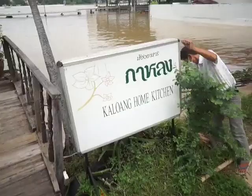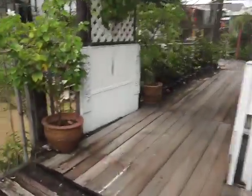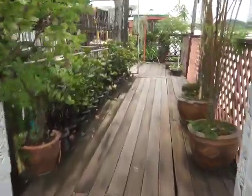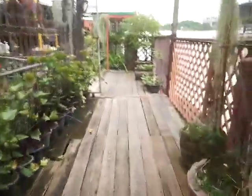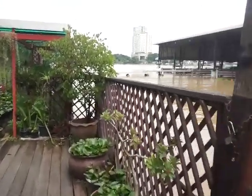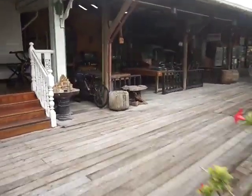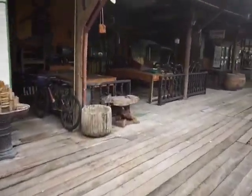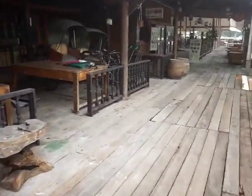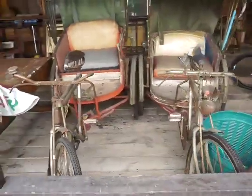Sawatdee ka. Walkway along this riverside restaurant here. That's like the marina where they keep the royal boats at times. And here we are, this walkway now, which goes onto the platforms on the river and the restaurant.